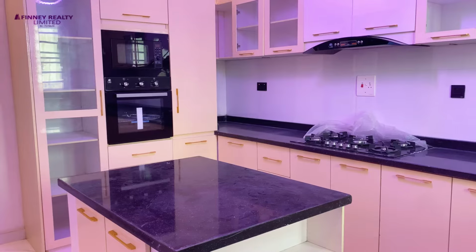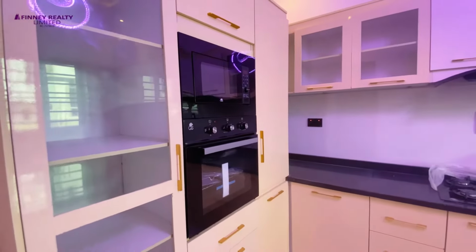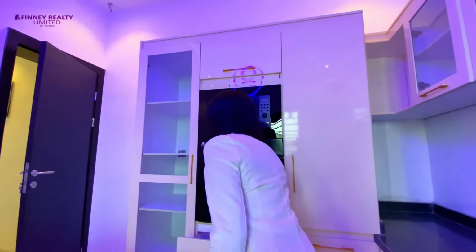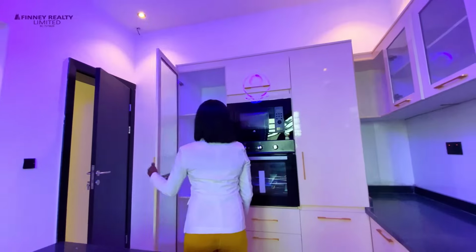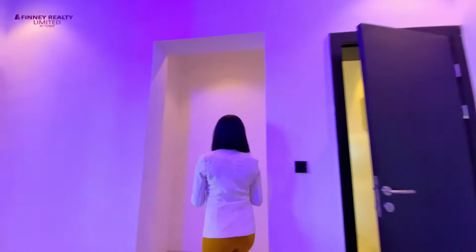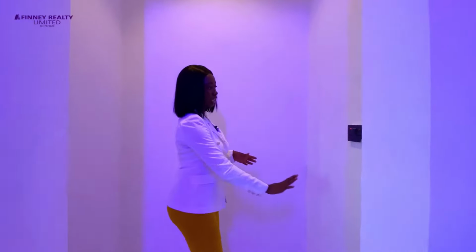You have an island that has storages all around. You have your microwave and your oven. More storage spaces. And of course, the kitchen also comes with a pantry. Yes, you have a pantry to store your extra food items here, or you can push your double refrigerator right here.